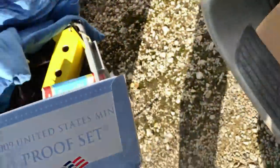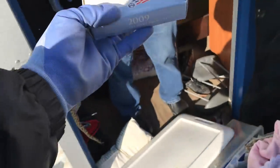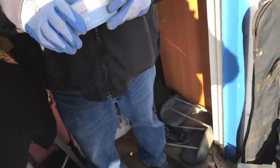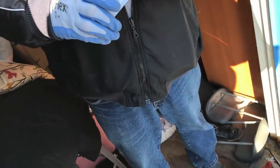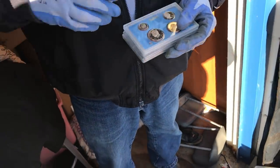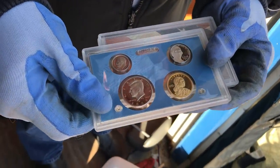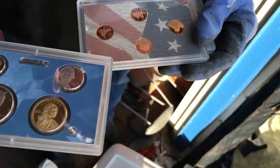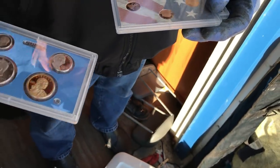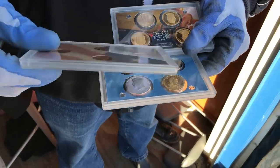Oh, we got to look. This one's got weight to it. Oh, 2009, man. United States proof set. Oh, 5 in here. No way. 3 in there, 4 in there. Seriously. Dude. Oh, wow. Look at this.